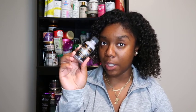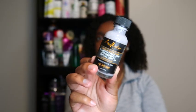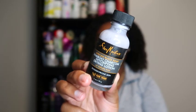All right, y'all, I promise it's just small stuff left now, so we'll put on the speed round. This is the Shea Moisture African Black Soap Bamboo Charcoal Detoxifying Drying Lotion, and it's for blemish-prone skin. And baby, this is what it looks like. And y'all, this is absolutely one of my skincare holy grails.